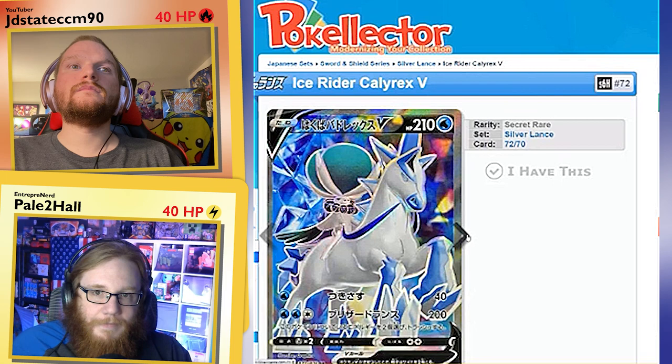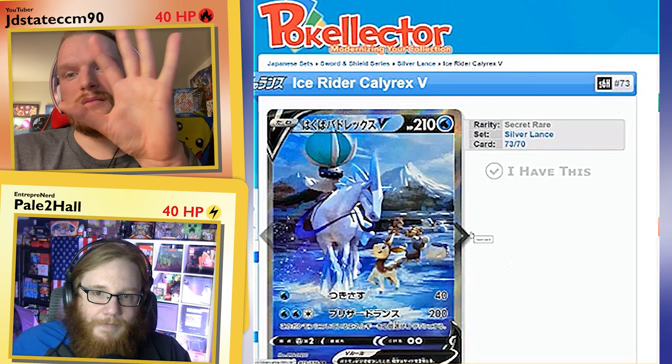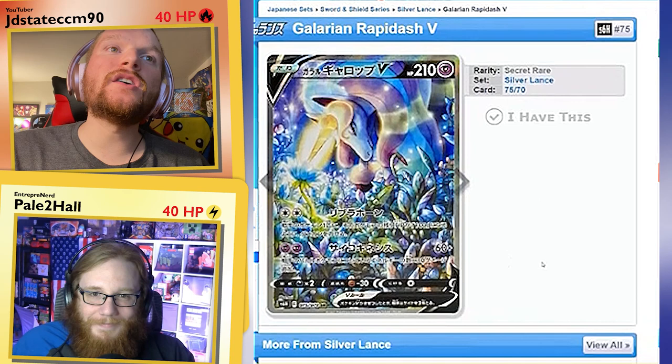They got an alternate art with a Deerling, I think. And that's pretty cute. It's one of those murals you can get at a painting. Yeah, cool. I'd get that spray painted on a shirt down at the Jersey Shore. Same with this. Yeah, that Galarian Rapidash is sick. Oh, wow. A secret rare alternate art again.